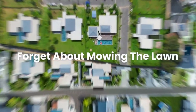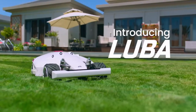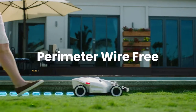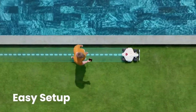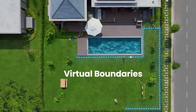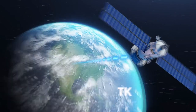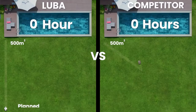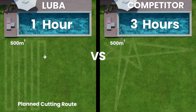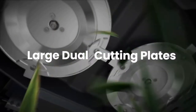Relax. Forget about mowing the lawn. Introducing Luba, your perimeter wire-free robot lawnmower. Setup is easy. Just walk with Luba to set hassle-free virtual boundaries. RTK allows for centimeter-level accuracy. Mow the perfect lawn faster and more efficiently. Cut more grass at once using large dual cutting plates.